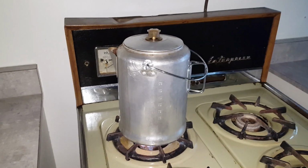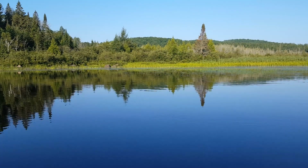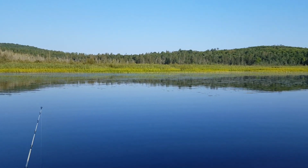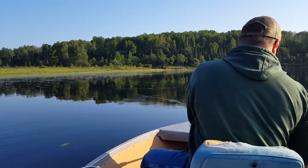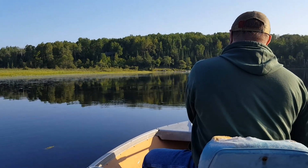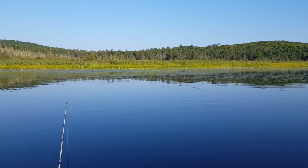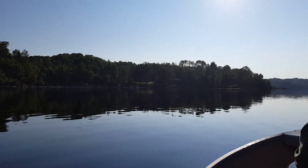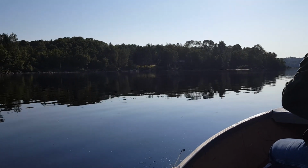Camp coffee brewing away. It's 7:30 Sunday morning, and Mr. J forced me to go out fishing with him. Hour and a half late. Well, only small ones we're catching this morning, so we're coming in to see if the rest of the crew's coming in this morning.